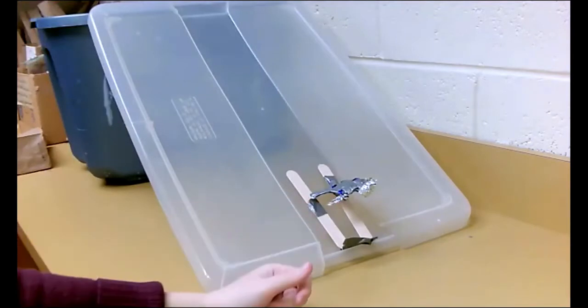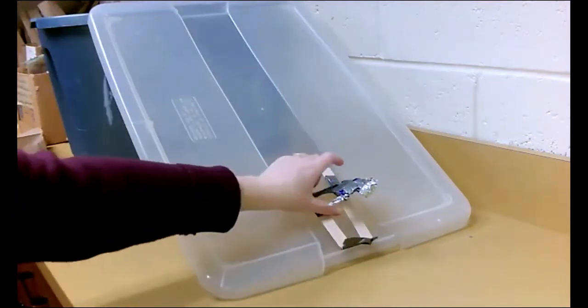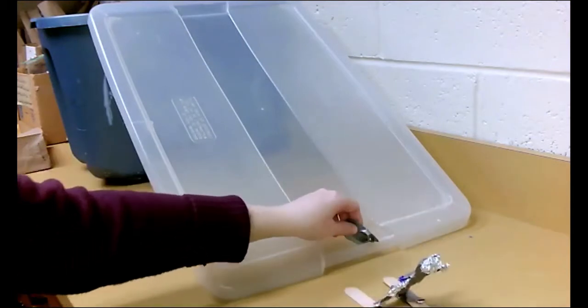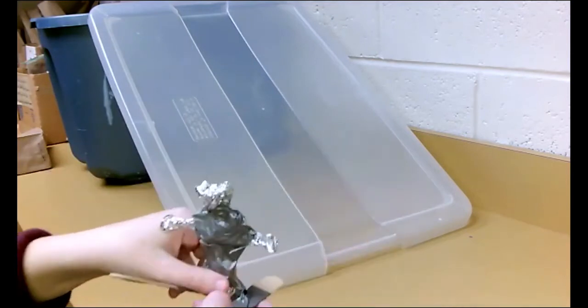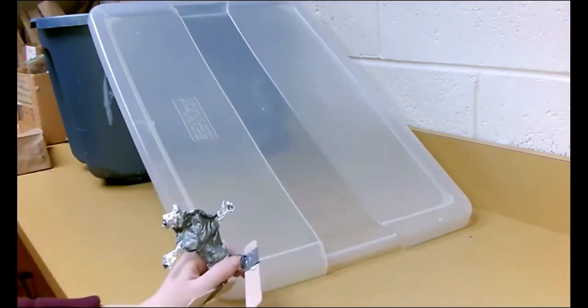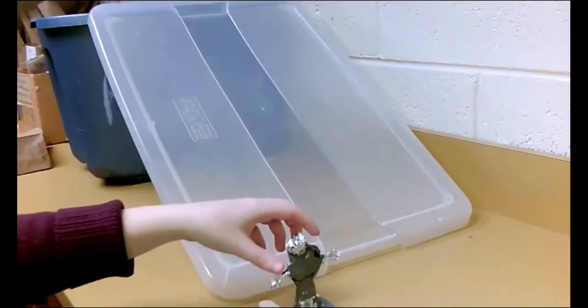This time he didn't keep going, he stopped. That's new. That didn't happen before. So that was something that I didn't know was gonna happen. So these are ways that you guys can explore that scientific method that we talked about, on top of the fact that we're just talking about force and motion and friction.